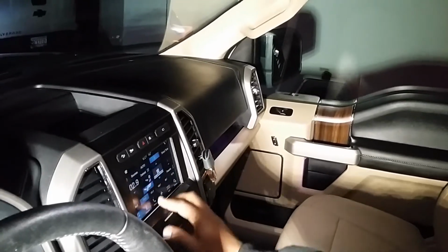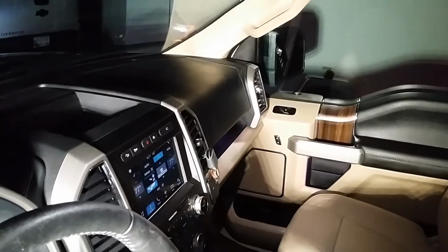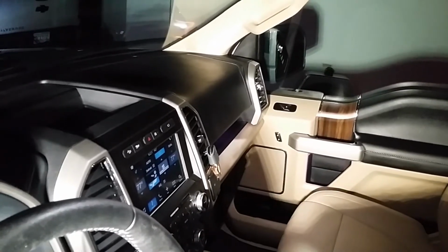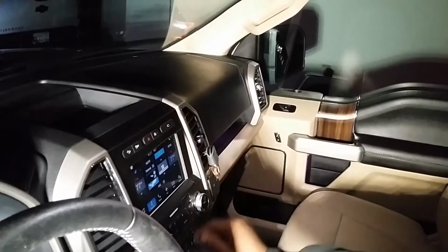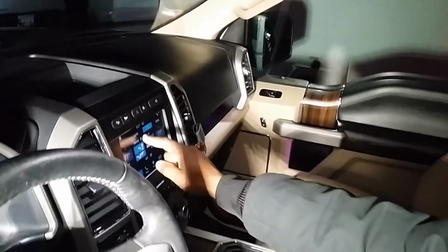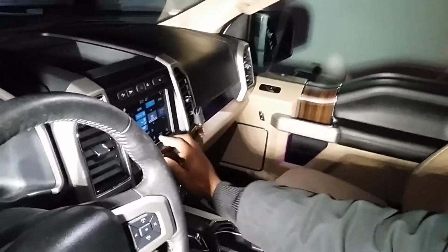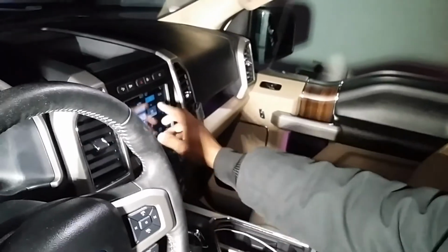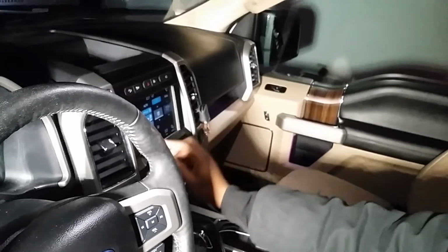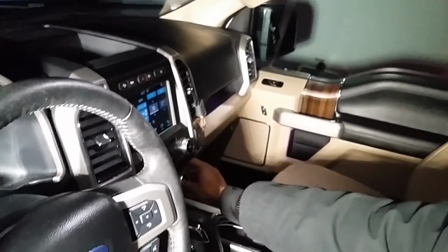So, climate control. You can do all your climate controls right here. Floor setting, midsection, and then your defrost. But if for some reason you love touch screens, you can come up here and actually control them right here. Defrost, midsection, so on. I just normally do mine down here, but you can do them up here if for whatever reason. This is dual climate control, so you can adjust this side as opposed to adjusting that side.